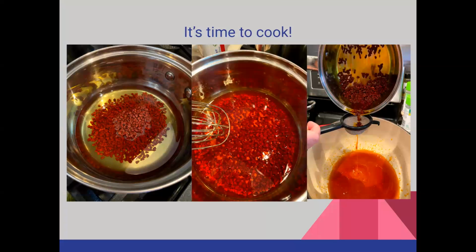All right, it's time to cook. So, small disclaimer here, guys. I don't cook, but she made me cook the whole thing. So, I had a nice cooking lesson on April 20th.